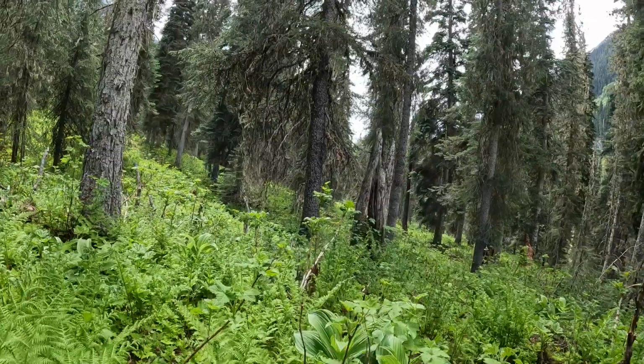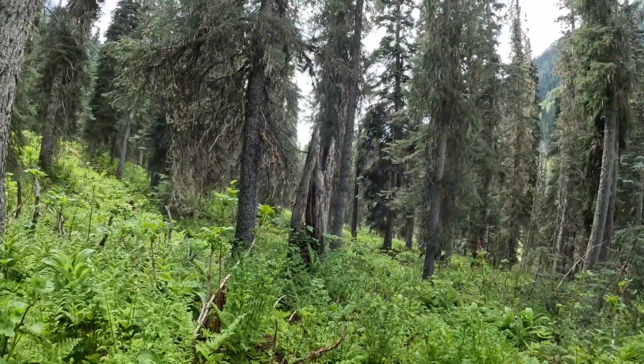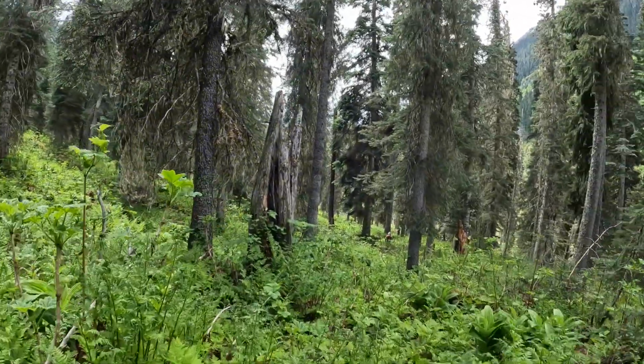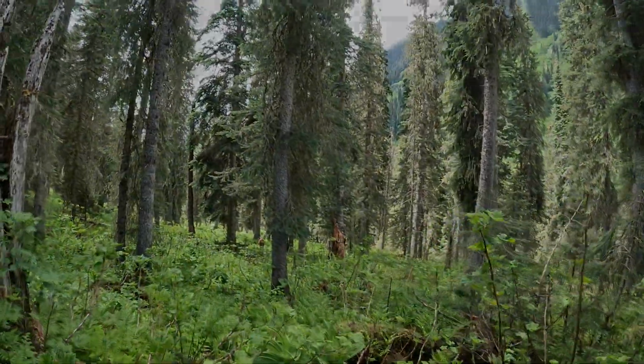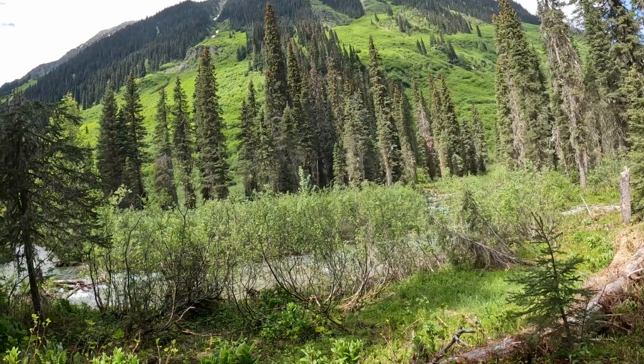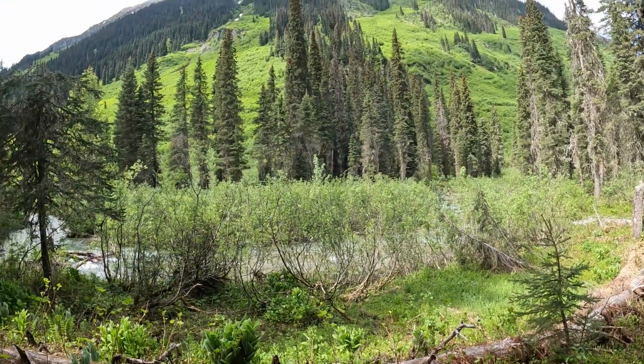Yeah, I see some glacial mountains in the back there now, just peeking through. I don't know if you can see them, but I'm getting back into the main part of the valley. Well, we're down at Ptarmigan Creek.